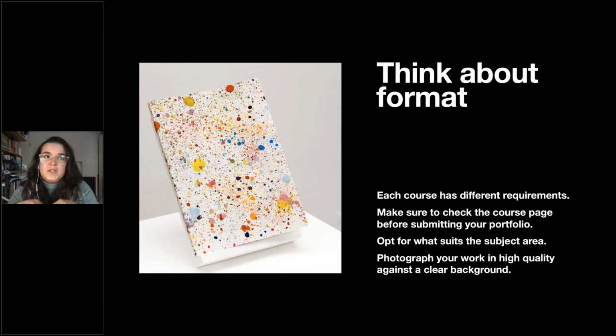For example, if you're applying for illustration or visual media and you are interested in involving some photography or some film, that's something that we like to see as well. So again, just do your research. It is your best friend right now, and it will be throughout your years at university as well.